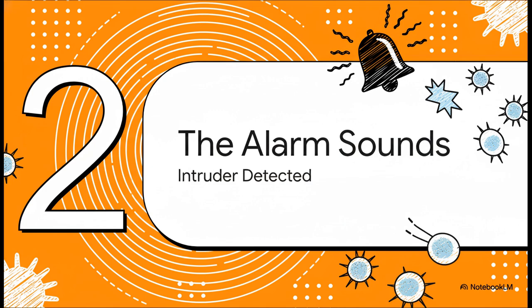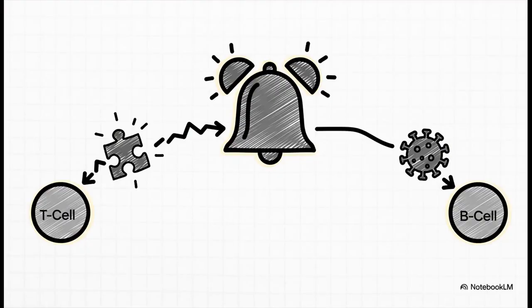So, the stage is set. Our patrols are out there, they're active, but what happens when the alarm finally sounds? When an intruder, an antigen, is detected, well, everything changes. Now, this is where the system gets really clever. The alarm signal can't just be some generic siren, because T cells and B cells are looking for totally different kinds of trouble. They need their intelligence delivered in two very distinct formats.